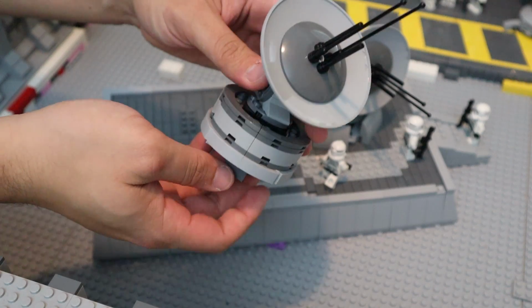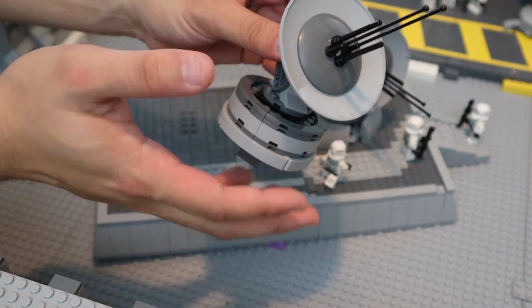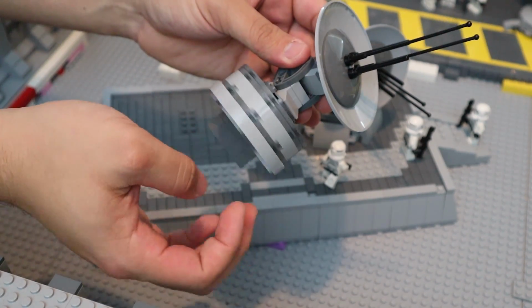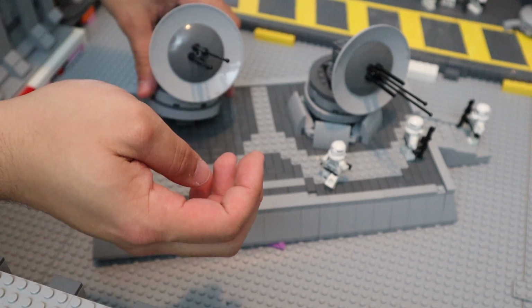Around the base of the satellite dish itself, there is a row, or a couple of rows actually, excuse me, of curved pieces, which give it a cylindrical shape, which is cool because obviously it's kind of hard to do circle shapes in Lego, but we obviously have a really, really nice design here. So it gives it a really nice aesthetic, and honestly, it's a pretty good size too.